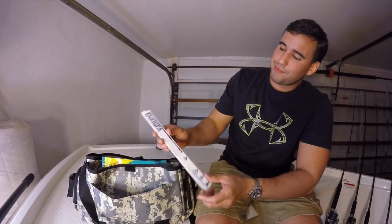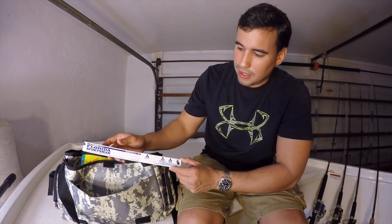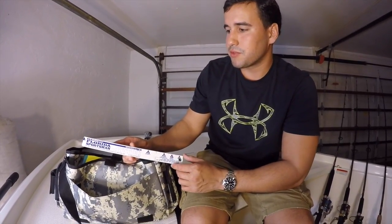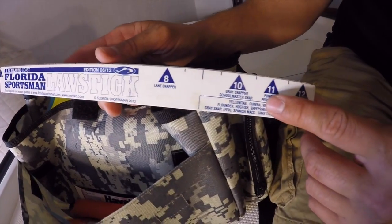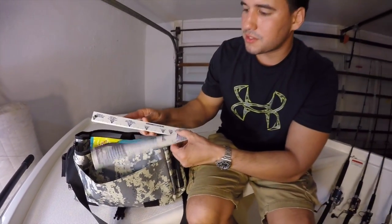And then one of the most important things everybody should have while they're out fishing is the Florida Sportsman Lost Stick. You don't want to get caught out there with an undersized fish. So somewhere or another, have yourself some kind of measuring tape, some kind of ruler. I have this one, and I have another one that's mounted on my boat that's a sticker. So it gives me a bigger range of fish to measure, but this opens up.